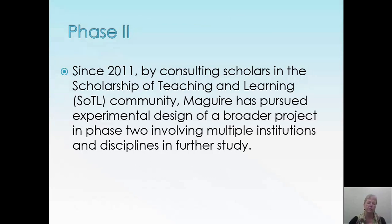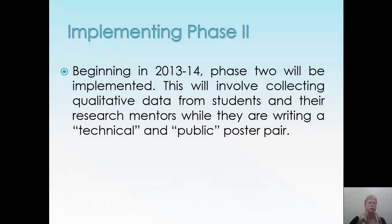Well, since 2011, I've done quite a bit of work trying to learn more about the scholarship of teaching and learning and to develop this into a genuine SOTL project. And that's kind of where we are now as we're embarking on phase 2 in the dual poster study. We're looking for additional institutions to support this work and to broaden the database that we have to work with. We're also looking for additional disciplines. So if you don't happen to be a chemist or a biologist, that's great. We'd still love to have you join us in doing this.